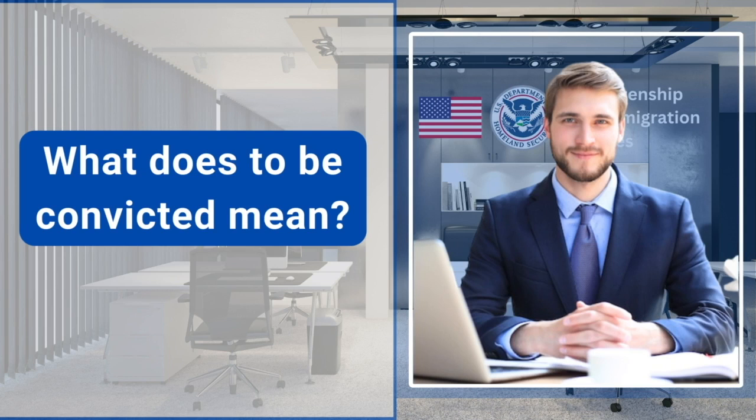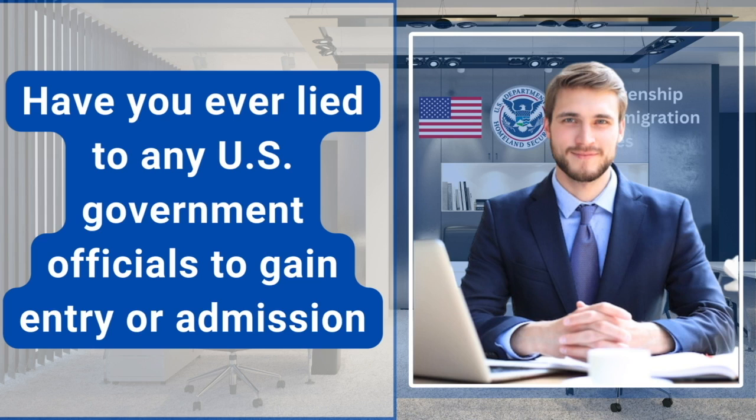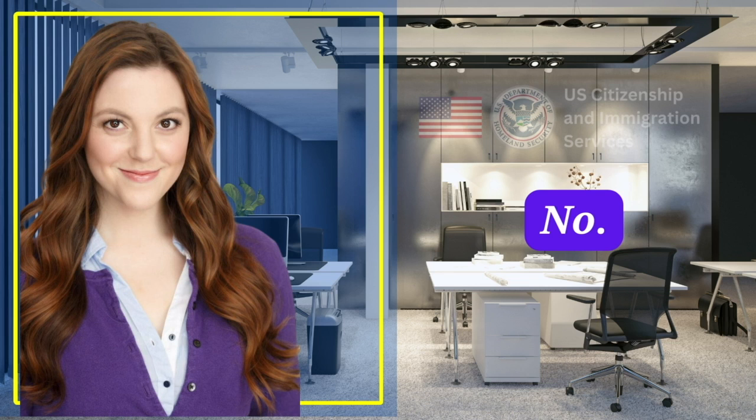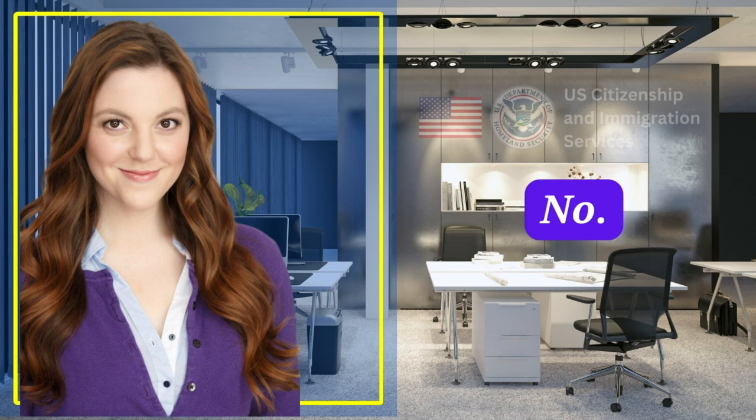What does to be convicted mean? To be found guilty of a crime under the law. Have you ever lied to any U.S. government officials to gain entry or admission into the United States or to gain immigration benefits while in the United States? No. Have you ever been married to more than one person at the same time? No.